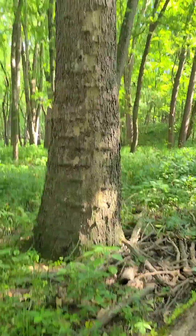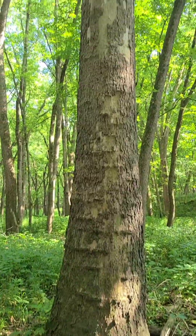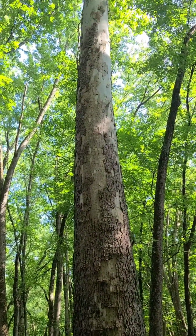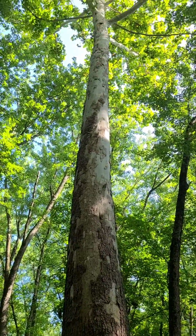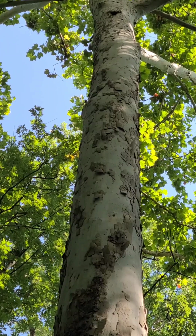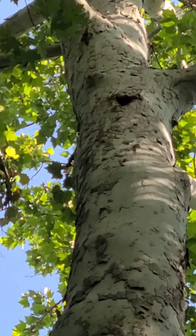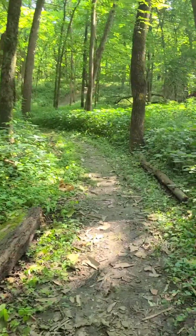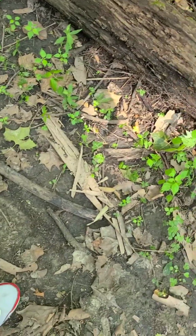Okay, what kind of tree is this? This has no branches for at least, I don't know, 5 or 6 stories up. And then the branches start, and then it looks like somebody's made a home up there. Right there. Maybe an owl or something. That was pretty cool. Here's the bark. There's some bark that's chipped off of it.